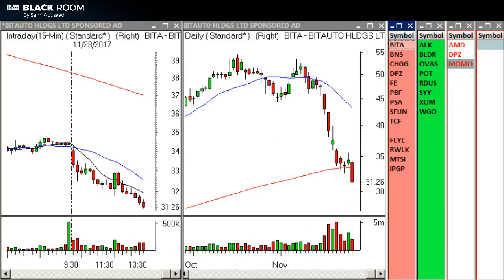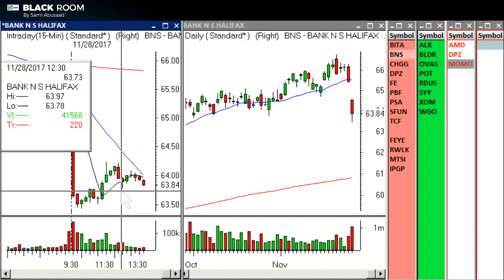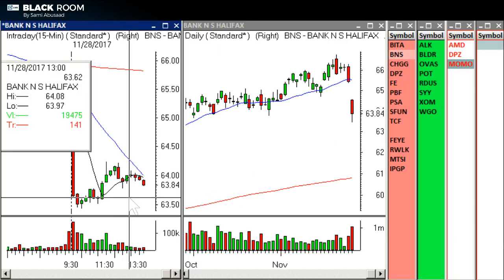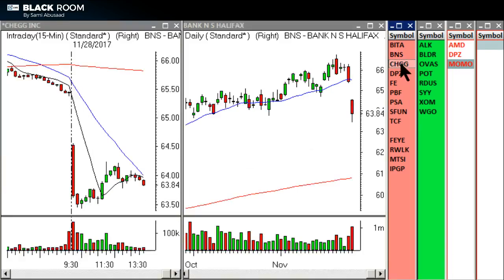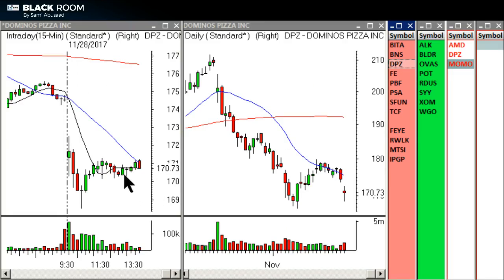BITA looks really, really weak. But there's no setup on the BITA. BNS looks okay. Under this bar's low, under 78. Market is starting to come in. Stop would be over 08. So BNS, not too bad. CHGG, I was watching as a climactic short, but it's gone already. So that's a little late. And then DPZ, it's on the favorites. I already went over it.